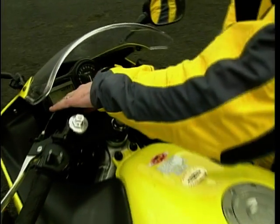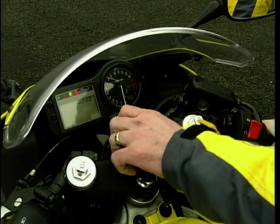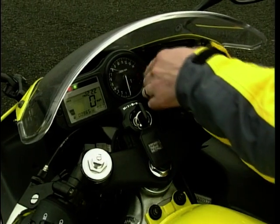I want to show you this. Look at this for a nice little dashboard. Just move that choke cable out of the way, the clutch cable out of the way. When I switch it on, look at that. Hey, that's funky, isn't it?